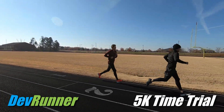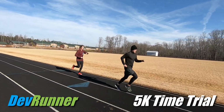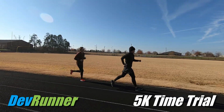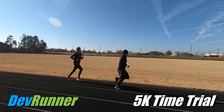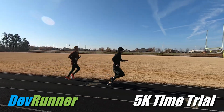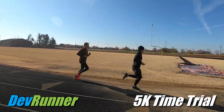Lap one complete. Looks like both of our runners are settling into their stride at this point. Starting to look nice and comfortable. That's two laps down. 10 and a half to go.